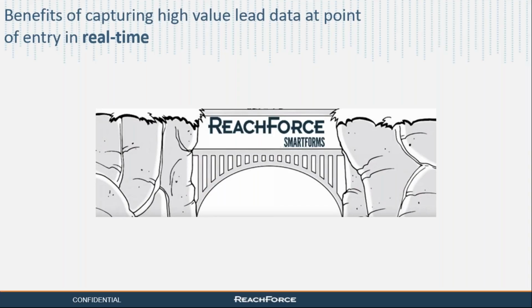The need to append and enrich data in real time is crucial for successful personalization, as I've pointed out. So making sure account data is accurate and organized is a must for lead scoring, routing, and nurturing as well. Now what I'm going to do is walk you through how Smart Forms can help to combat incomplete data from your leads by importing clean, validated, and standardized data at the point of entry in real time.